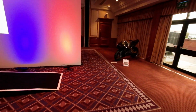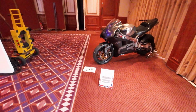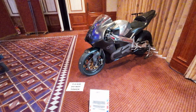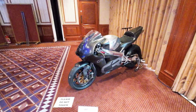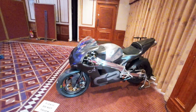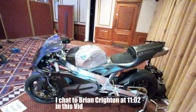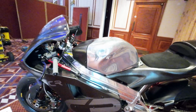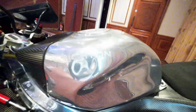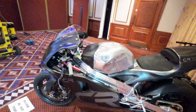Carol, there's a very, very special bike over here. This, guys, is the 2021 Crighton CR700W Rotary. This is going to be started up as well, I think. There's a dent in the tank. So we just dropped it. Oh, I don't know. I suspect it's had some serious testing.